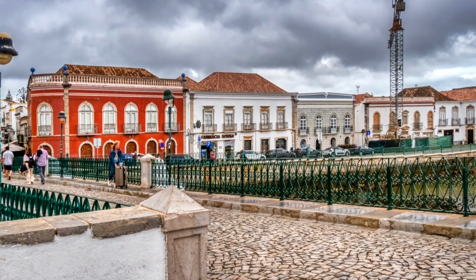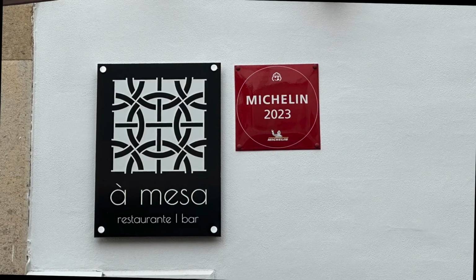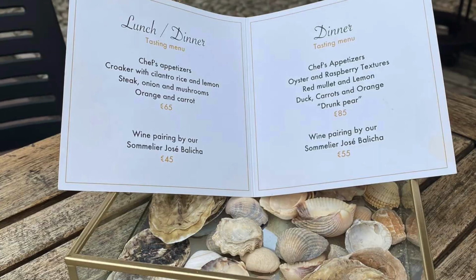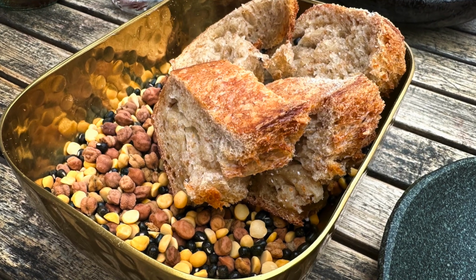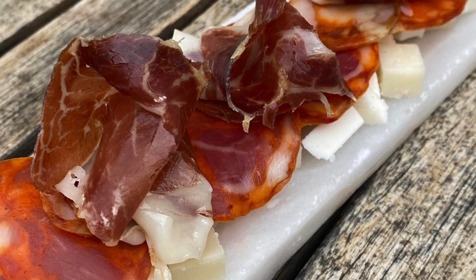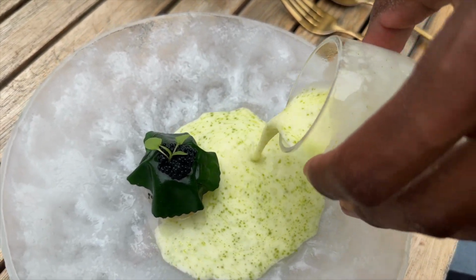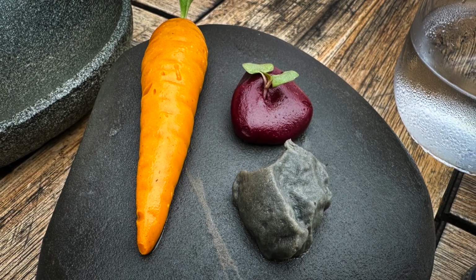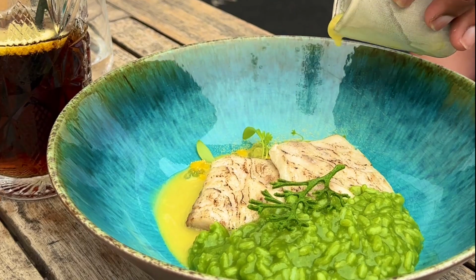My girlfriends and I headed over the bridge to have lunch at A Mesa, a 2023 Michelin-rated restaurant tucked at the end of the street filled with restaurants and shops. The waitstaff was polite and spoke English. They did a full presentation of the food that we ordered, and the tables on the outside patio filled up quickly. We were lucky we got there early without a reservation.